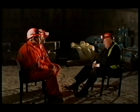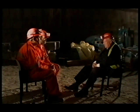Well, we are down here now in Boulby mine where they're looking for these particles. How long do you think it will be before we really have the full answers?